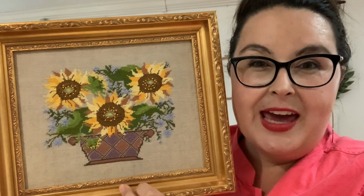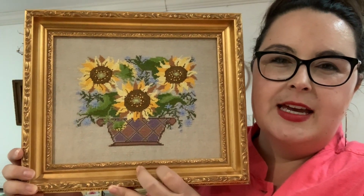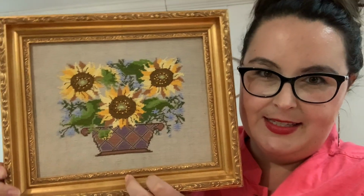All right. We're going to pause really fast from WIPs, and I want to show you this. This is the piece Bouquet of Sunshine, and it was in a vintage magazine.